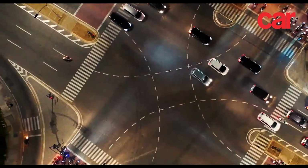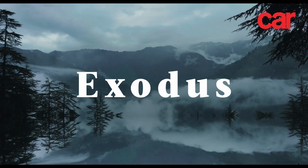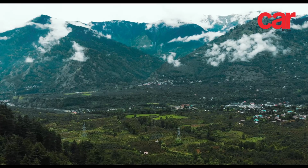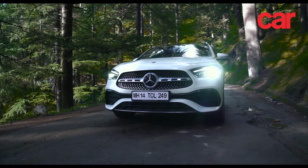City life has gotten tough. Corona, lockdowns, stuck at home or stuck in traffic. Sometimes you just need to get away from it all, and there's nothing quite like a luxurious escape into the unknown. Luckily, Mercedes-Benz offered us their GLA220d 4MATIC for a 10-day adventure in the mountains.